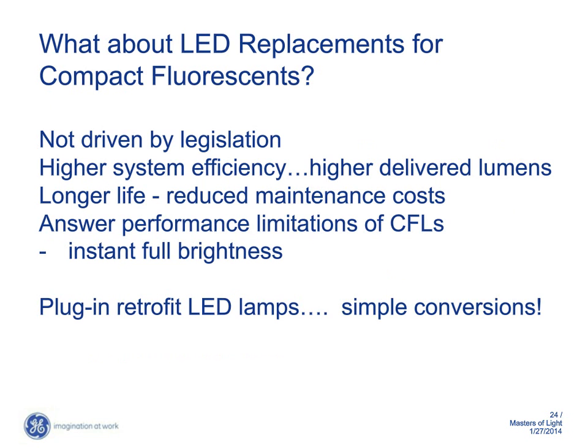What about LED replacements for compact fluorescents? Again, this isn't really driven by legislation. There are performance limitations of compact fluorescent lamps, and let's really focus on downlights right now. One of the big ones is that you don't get full light output. You flip the switch and you've got to wait a minute or so in order to get full light output. I can go to LED plug-in replacements and really get better delivered lumens from the fixture.